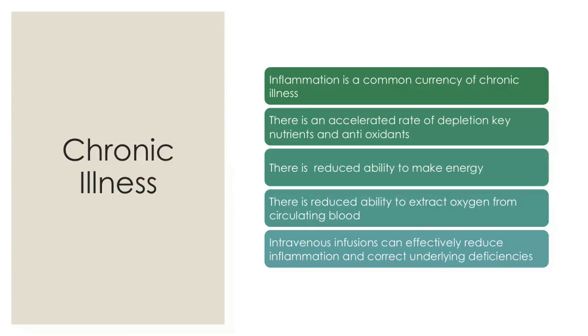So chronic illness, inflammation is the common currency of chronic illness. There is an accelerated depletion of key nutrients and antioxidants because, again, your body's trying to fight off this chronic illness. It's constantly trying to maintain a balance. But it's a losing battle with chronic illness, and eventually those nutrients are lost. Now, guess what happens when you lose the optimal amounts of these nutrients, microminerals, micronutrients, antioxidants? The chronic illness accelerates. It progresses, right?